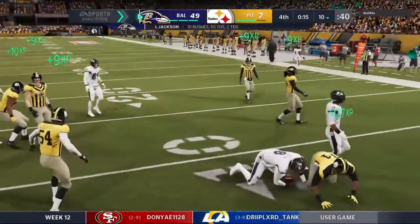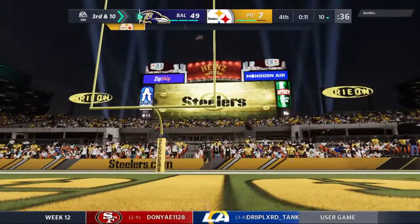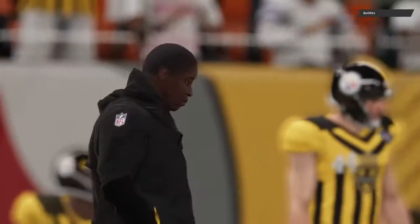Looking for a cutback lane, but nothing there as he's met at the line of scrimmage. It's tackled by Brian. Call it no gain on the keeper, and it's going to bring up a third down.